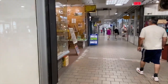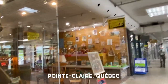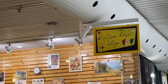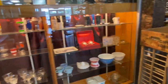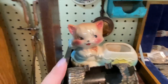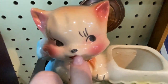So I am at this very small mall, in Pointe-Claire, just outside of Montreal. Inside the mini mall, there is this Village Plaza Vintage. Looks really, really nice. Let's go in and see what we can find. This is a very, very nice kitschy planter. $25. There is quite a bit of crazing on it though.